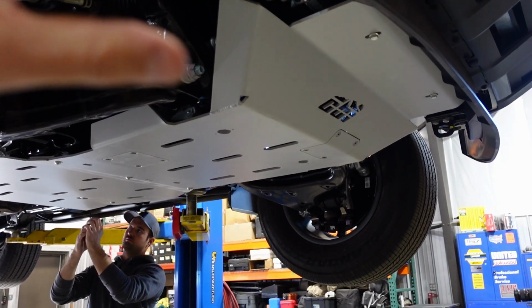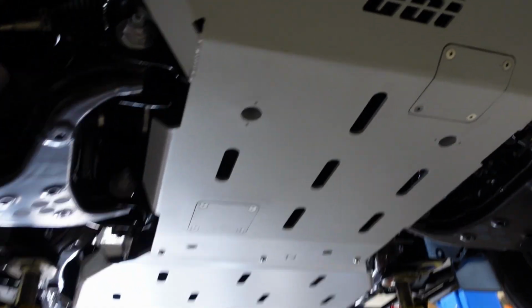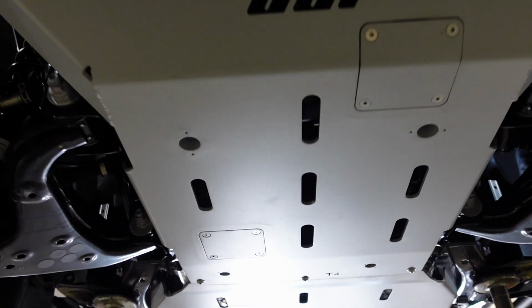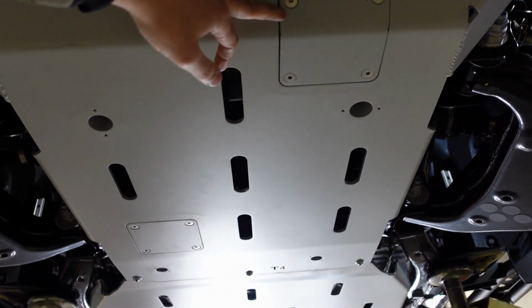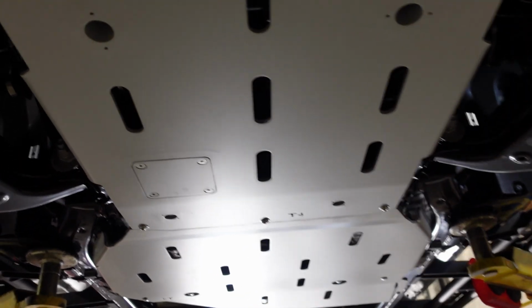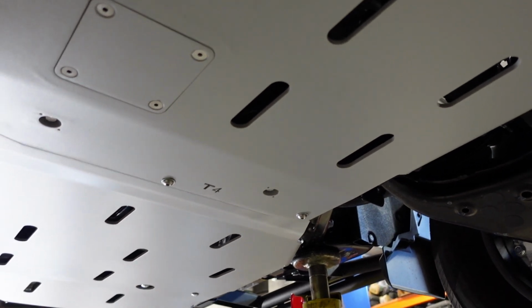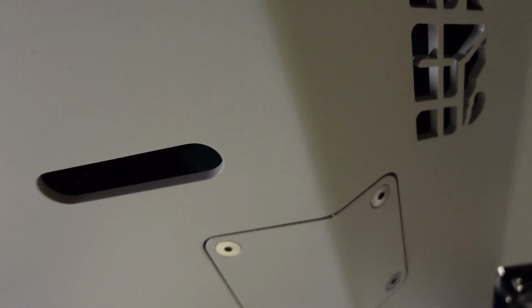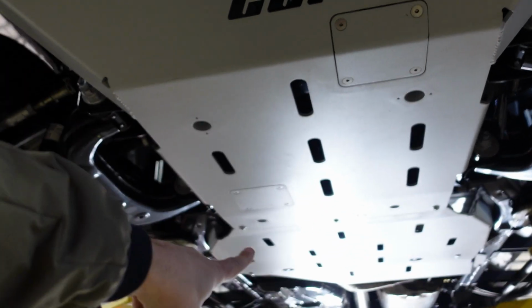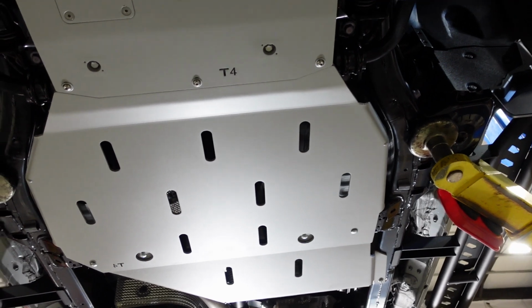So this is what they're going to look like. They're just going to make some fine-tuning adjustments on the future models. But this is the full belly skids. So you got the front, you got your hole for your oil change. What's this hole for? I would think drain plug and oil filter. Oh yeah, okay, so this is the drain plug one, and then this is the oil filter. So oil filter, drain plug, holes. And then we have our transmission skid plate.